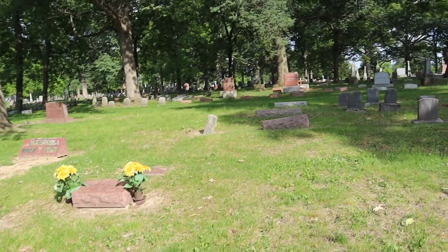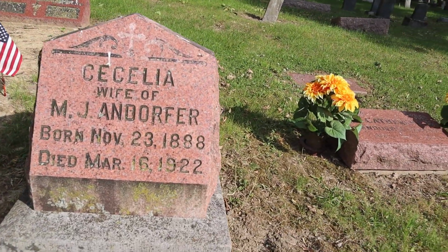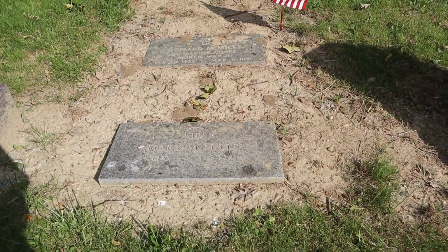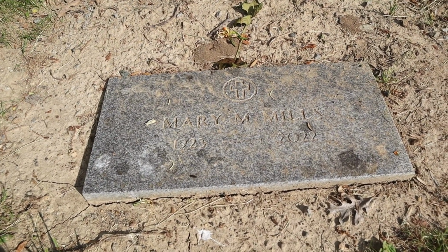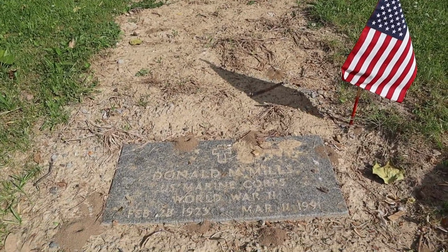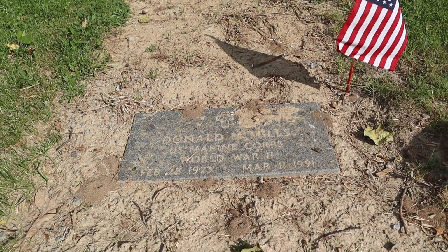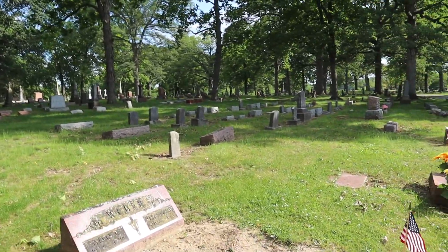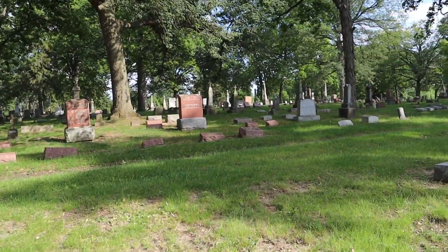What is this? Let's, on our way to these crosses, check out a few. See, Cecilia, wife of M.J. Ann Dorfer, 1888 to 1922. And then some military markers here. Mary M. Millis, 1923 to 2022. Appears to be a military marker. And then Donald M. Mills, U.S. Marine Corps, World War II, 1923 to 1991. And then let's go ahead and snake our way back here while trying to keep an eye on my car.